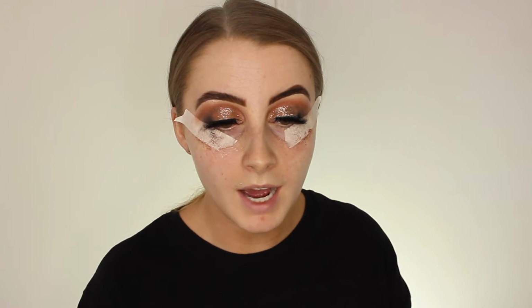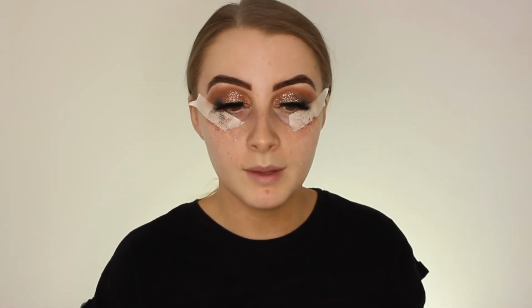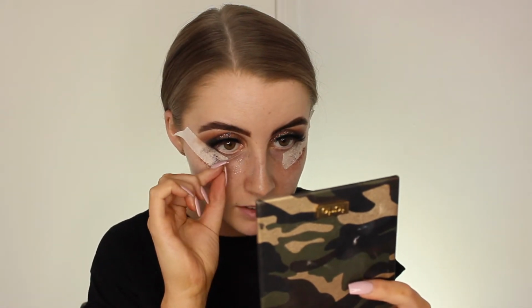So I've just stuck some eyelashes on. I actually didn't have drugstore eyelashes that I thought would look good with this eye makeup look, so I've just gone with a pair that I've got in my kit, and now I'm just going to peel this off and clean up under my eyes.